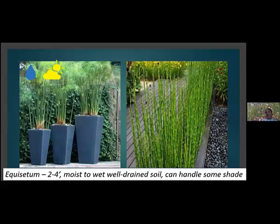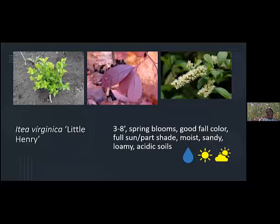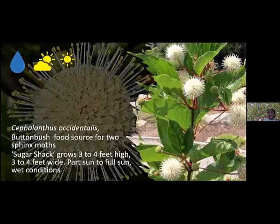You could put Itea in a pot, the Virginia sweetspire, or buttonbush, as long as you can keep it wet enough and put it in the right spot in some partial shade. Sugar Shack is a smaller buttonbush that could go in a pot more easily than the full. And I try not to think of this as looking like the coronavirus, but it always reminds you of that. But it's a beautiful bloom that many pollinators like.